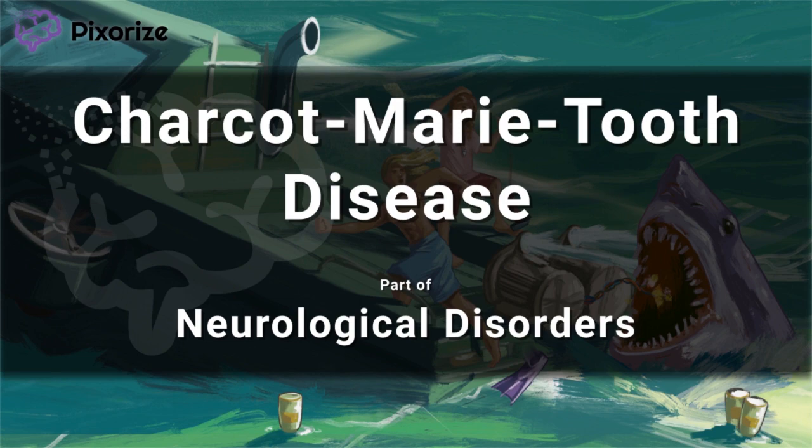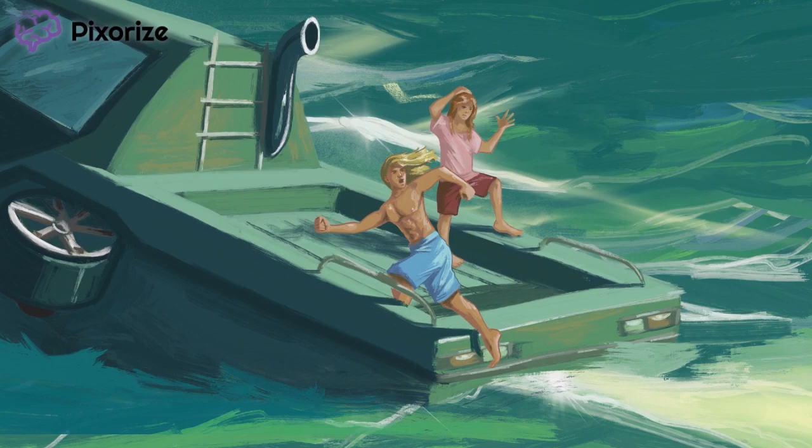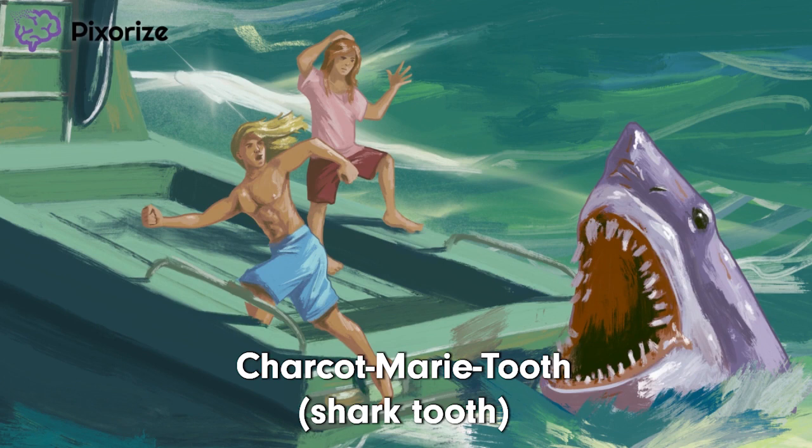We are going snorkeling. In this scene, we have two cool surfers who decided to spend a relaxing day out snorkeling in the deep sea. Well, it was relaxing until this giant shark decided to join in on the fun. Man, they probably should have just stuck to nearshore surfing. This angry shark will be our anchor to remind you of Charcot-Marie-Tooth disease.